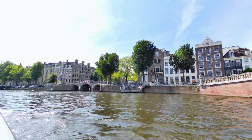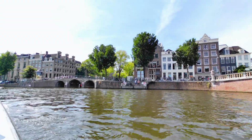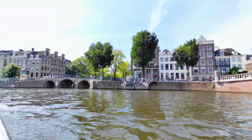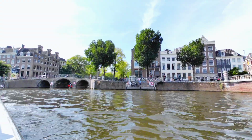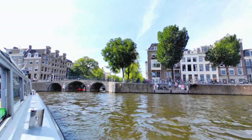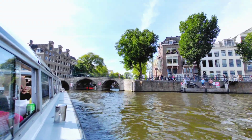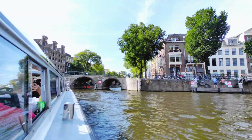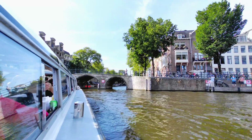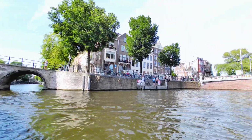The Magere Brug stretches all the way across the Amstel River. Of Amsterdam's 1,500 or so bridges, this is the most famous. It dates back to the 17th century and was likely a narrow footbridge. Since then, it's been reconstructed more than once and grown wider with age. Legend has it that whoever you kiss while passing under the bridge will be your true love for life.